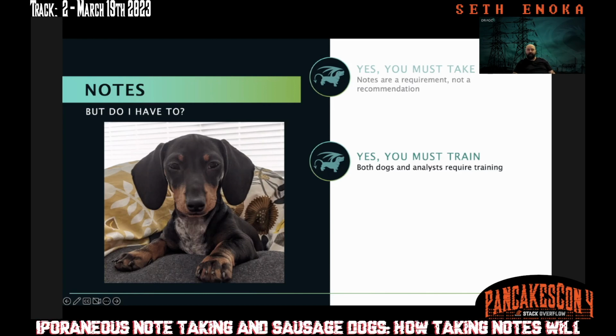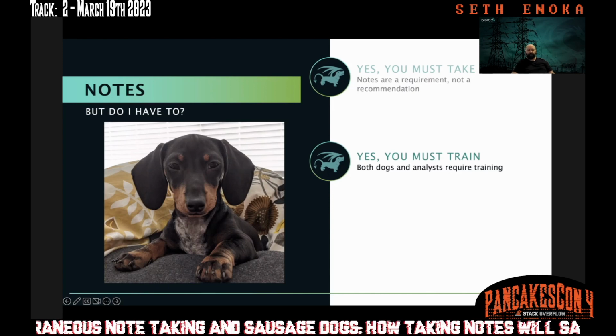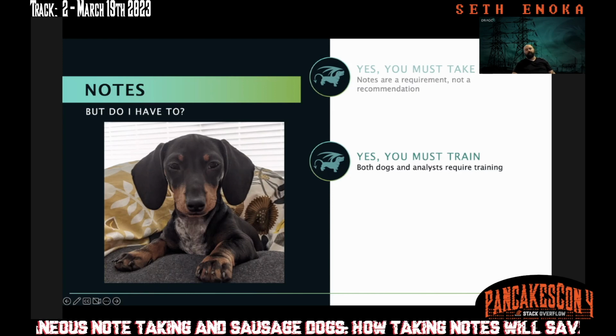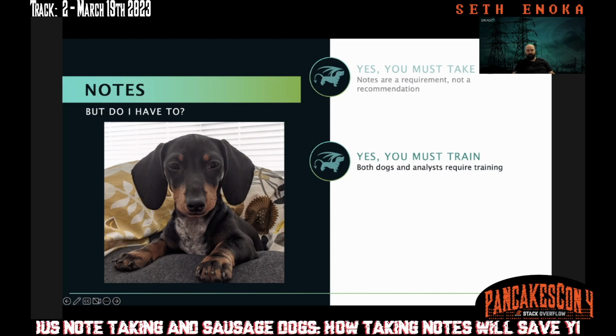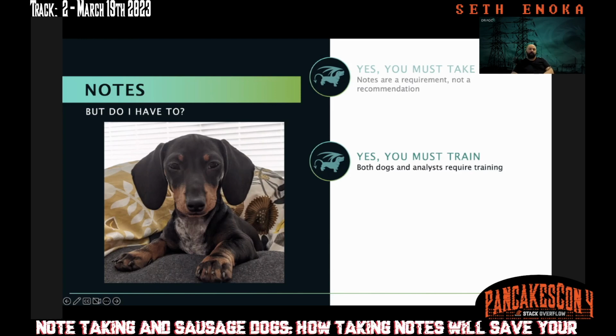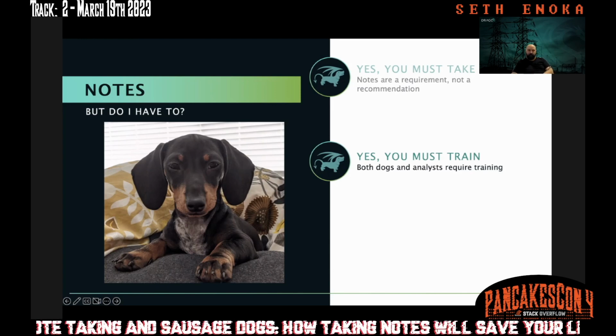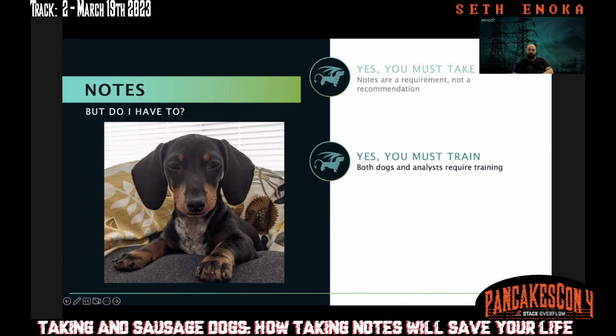The way that you train your dog will also depend on what motivates them and probably what motivates you as well. In a lot of cases, that's going to be food, which is super easy because you just give them treats when they demonstrate the behavior that you want them to perform. If your dog is not food motivated, which is not common amongst sausage dogs, you'll have to find something else that works.